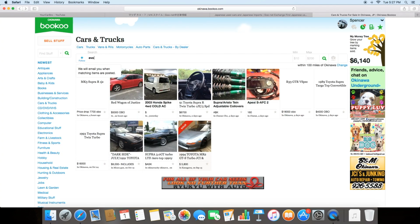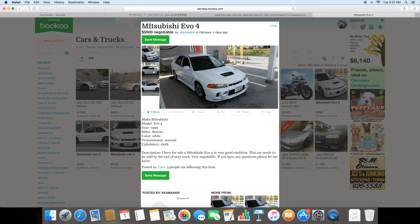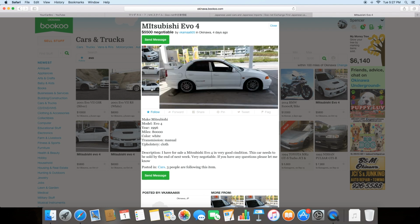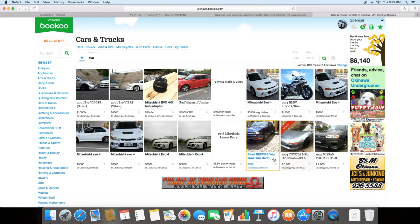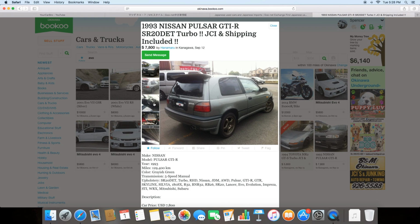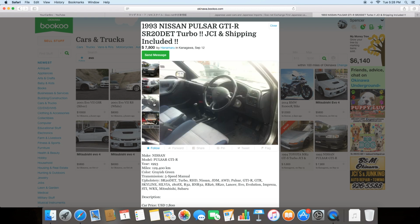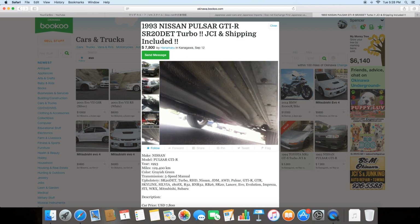See if there's any other Evos for sale. Evo 4, 5,500. That's $500 more than we paid for the red one when we got here. The white does look clean, minus that front lip looks a little messed up. But overall, a really clean looking car. 80,000 miles. Now this isn't an Evo, but look here, we have a Pulsar that popped up. Beautiful Pulsar for 7,800. That Pulsar is a super fun car to drive.